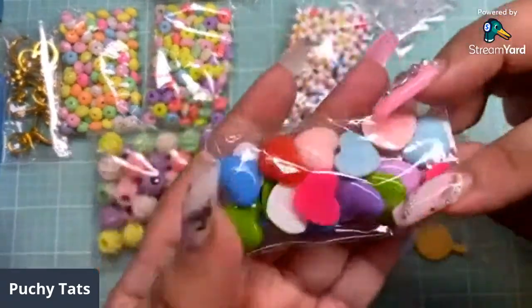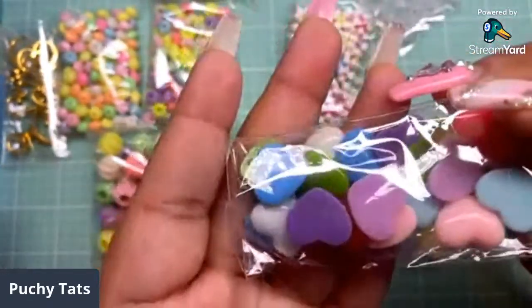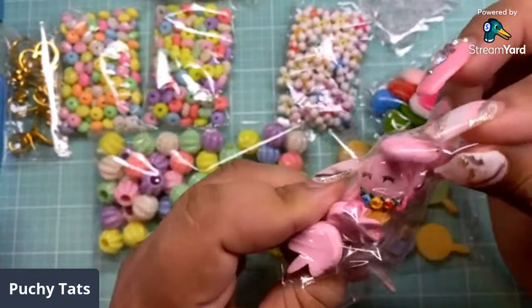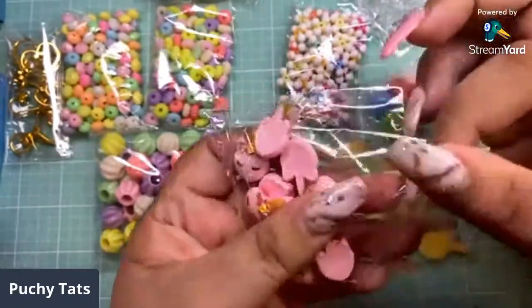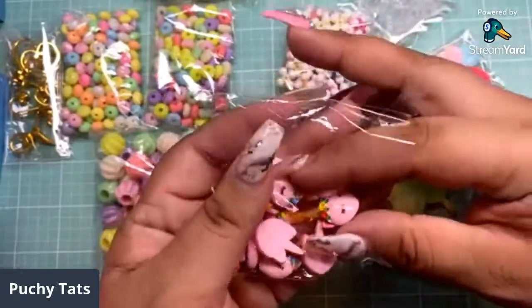Hey, sis. So we got these little hearts here. Very cute. So guys, you can expect to see all these things in the sale. And all of my night owls, you already know how these sales are. They get a little crazy. Everybody buys everything up really quickly. So if you don't get something, gotta be quicker than that.